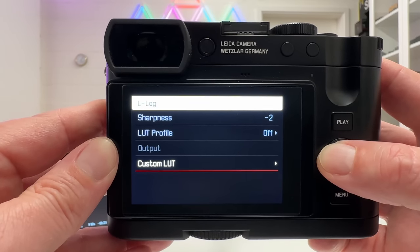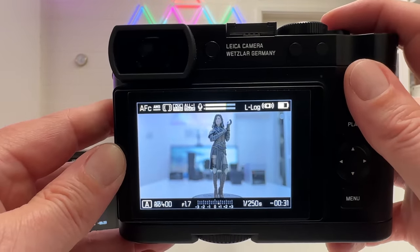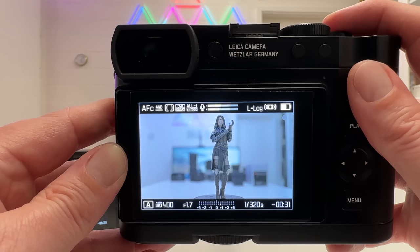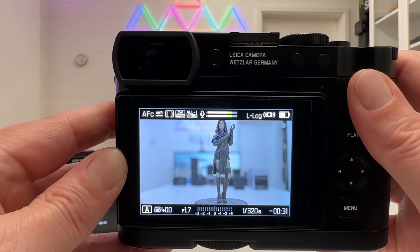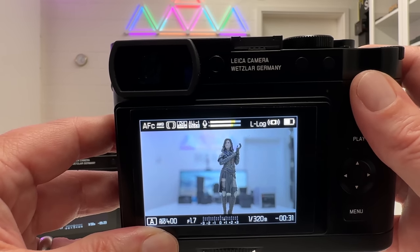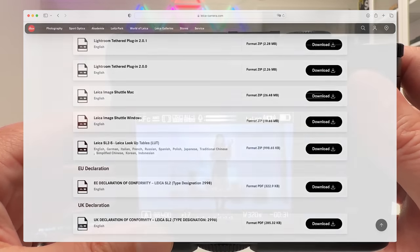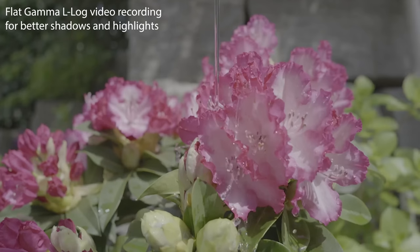So let's look at a little clip where I did shoot in L-Log Gamma, and you see how flat the profile is on my Yennefer and the background. I show a little clip of how this looks if you shoot a video in L-Log and then color grade it later with a custom lookup table or with one of the lookup tables. You can, by the way, also download them from the Leica SL2S website from Leica originally, because they fit in the same way for the Leica Q3.